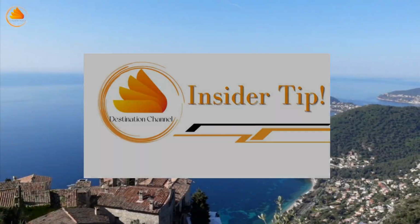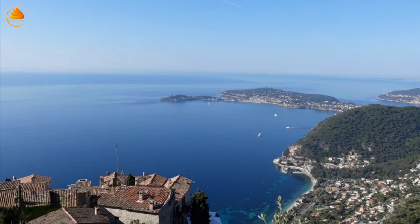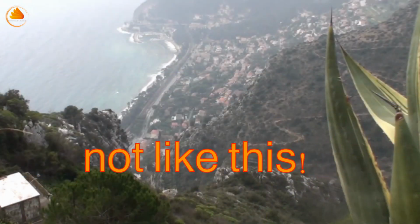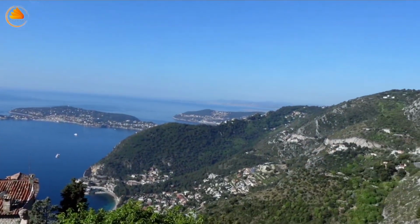Here is another insider tip. If the beautiful town of Ez is on your itinerary when visiting the French Riviera, ensure you have some flexibility. The kind of flexibility that would allow you to make sure you visit on a clear day. As beautiful as the town of Ez is, the real jewels of this hilltop town are the breathtaking views you have from up there. So make sure you get the best view possible.